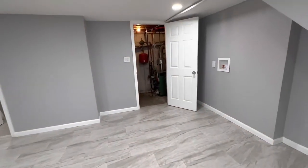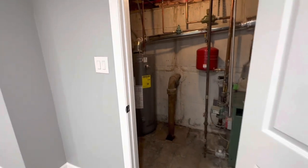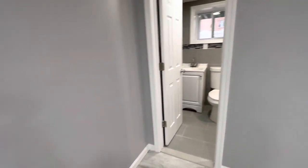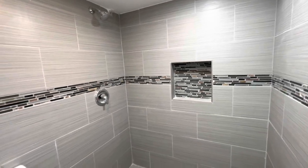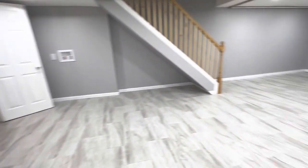We have an open layout, a new boiler that was put in. You have your hookups over here for washer and dryer. We have a bathroom over here, full bathroom. Now let me take you upstairs.